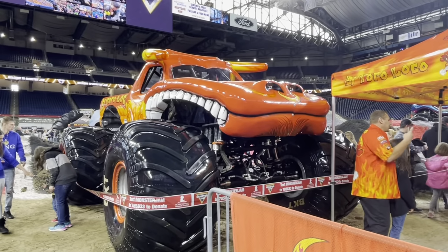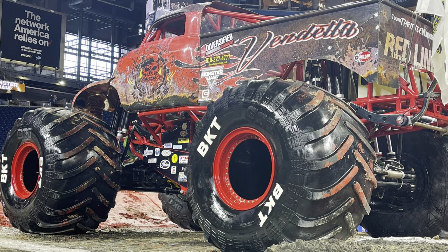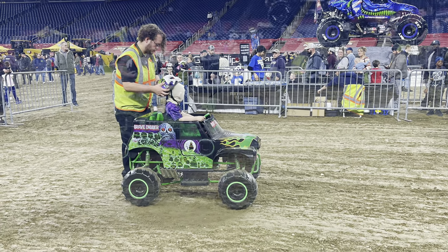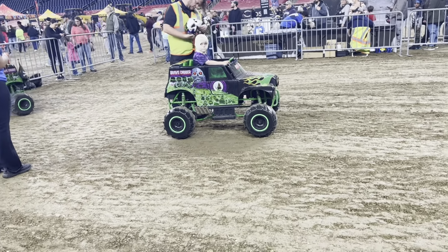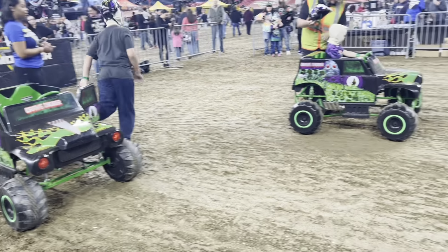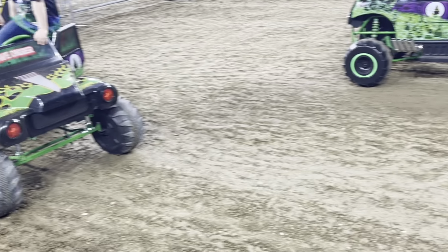And here we have El Toro Loco. And there's the driver. Here we have little kids driving Grave Diggers. Oh, I know why. The little mask is like how the real driver puts on a fireproof mask. They make them wear a little fireproof mask and a helmet. And they're little mini Grave Diggers. And the headlights actually light up. Pretty cool.